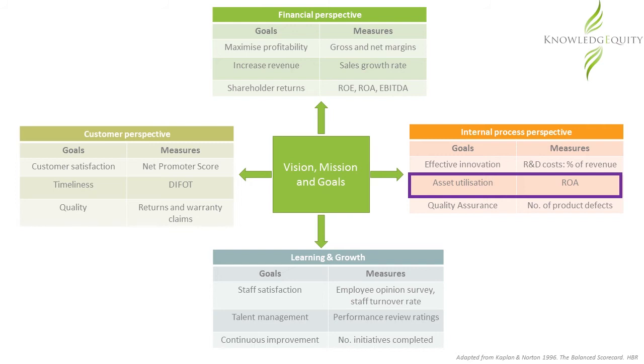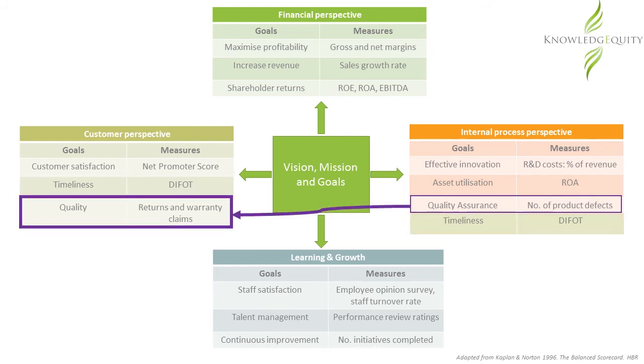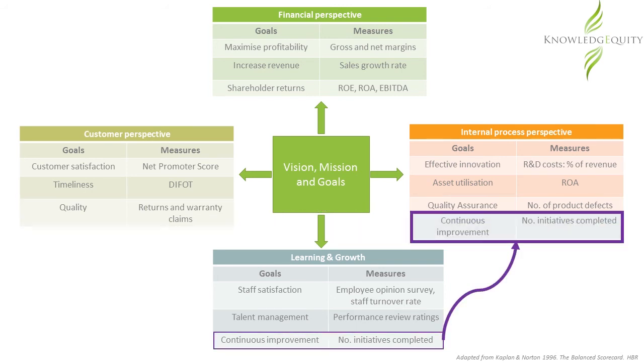As discussed, return on assets can be an internal process measure of asset utilisation, but also a financial measure used by shareholders and investors to evaluate whether the organisation is making a good return on its capital. DIFOT can also be an internal process measure, just as quality assurance is a measure that affects the customer perspective. Measuring continuous improvement is both important to learning and growth, but also improving internal operations. There is no one right grouping of measures, but it is important to be able to place a measure in a category that will be appropriate for it.